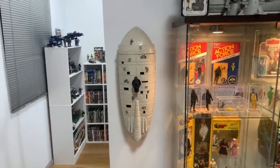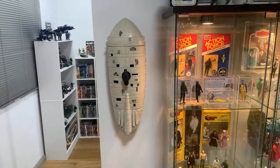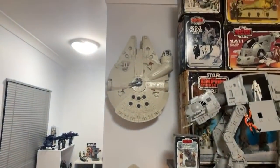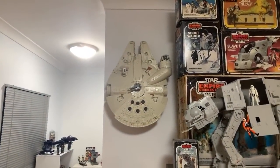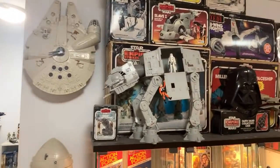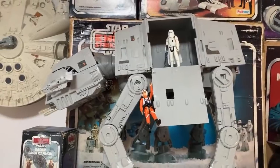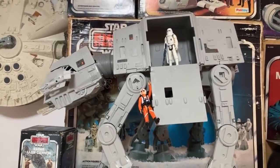All right, as I said, we'll start from the opposite end of the collection this time. So I've got the Rebel Troop Transport, that's complete. It's got the small escape door underneath, and the Millennium Falcon hanging from the wall. We've got the AT-AT up there with an Imperial Snow Trooper and Luke in his X-Wing gear hanging from the grappling hook.